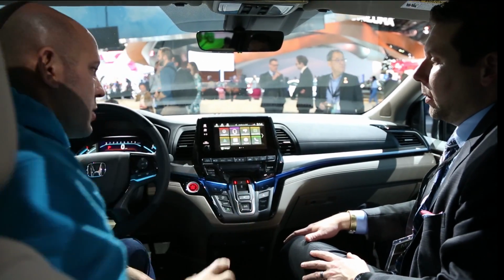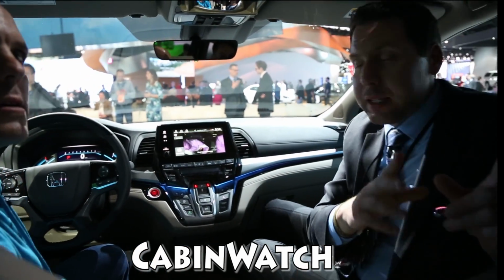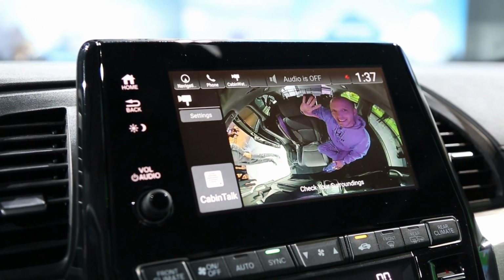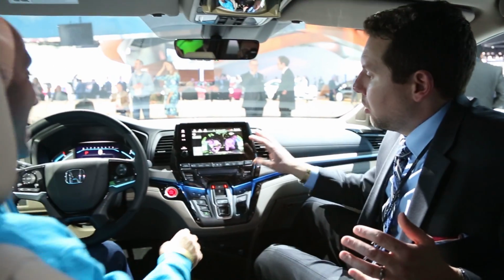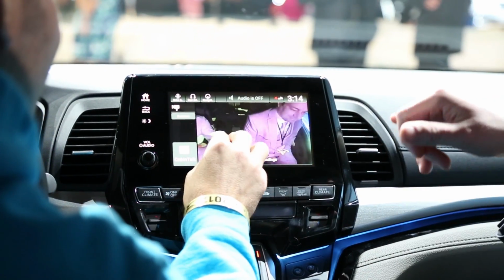Explain a little bit what CabinWatch is. So CabinWatch, what we have in the second row right above is a camera, and this provides a view of the second and the third rows. It works both in day and night. We use infrared IR LEDs. We provide a very good view in both day and night.